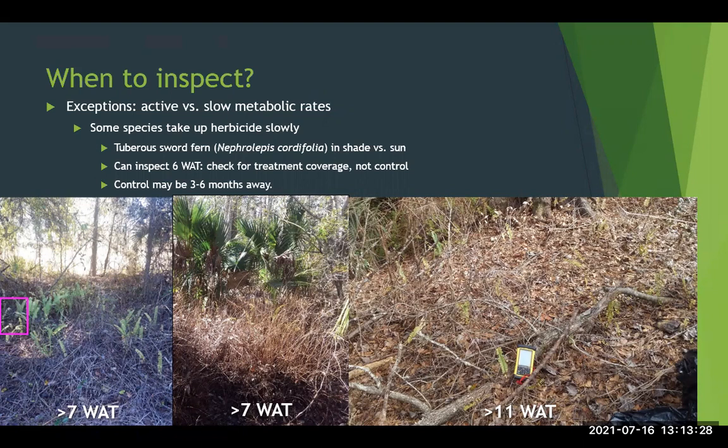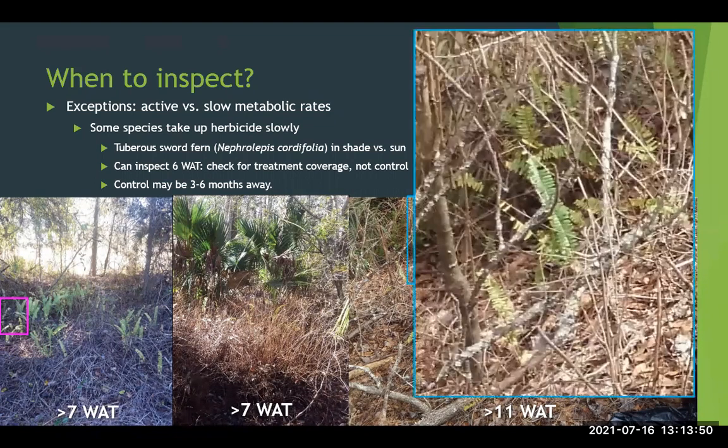This is slower in the shade than in full sun, and so that's another consideration. A lot of sword fern tends to grow in shade. So it's going to take a lot longer than you would probably prefer for it to show its signs of control. And then here we have another zoomed in photo showing the fronds with missing pinnules.